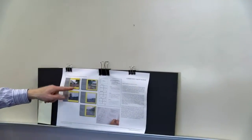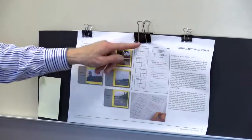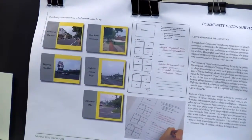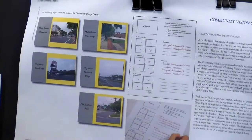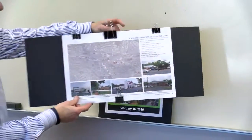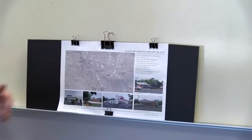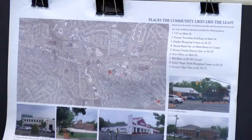What you're seeing is we would project a picture, ask people if they liked it, what they didn't like about it, to number it, and we collated more than 300 of these. One session was on a Wednesday, one was on a Saturday, and we were thrilled to get input from the community. We found out the places that the community didn't like and how we could go and make progress on them.